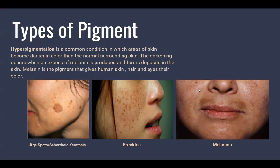The third picture to the far right is melasma. Melasma is a common pigmentation disorder that causes brown or gray and sometimes almost green looking pigment on the skin. It can basically form in patches, and hormones are a big trigger for melasma. It's more common for women to get melasma than it is for men. It can come with any change in hormones, and it's not just pregnancy, it could just be with age.